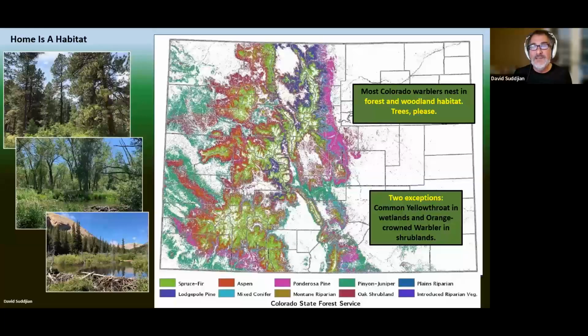All right. So one of the first things you start thinking about when you're considering nesting warblers is habitat. And here in Colorado, we have a wide variety of habitats. If you look on this map, you can see that most of the eastern part of the state is kind of blank of these wooded habitats, which are the feature on this map from the Colorado State Forest Service. Most Colorado warblers nest in forest and woodland habitats. So they're not really open country birds. There's only a couple exceptions of birds that like more non-treed habitats, the common yellowthroat in wetlands, and the orange-crowned warbler is really a shrubland specialist. Although both those species will occur in willow riparian shrublands and things, so a little bit woody, but not quite the treed environments that the other species are looking for.